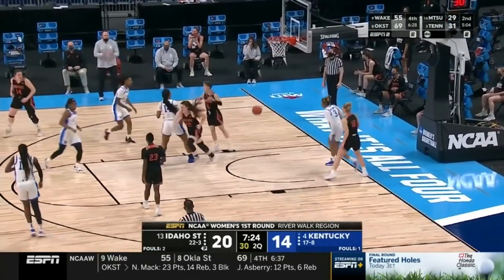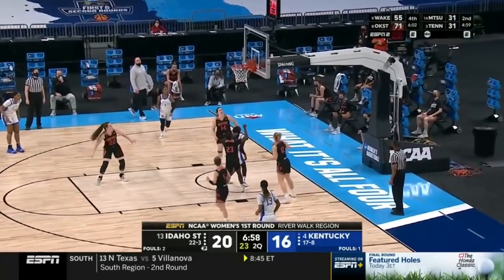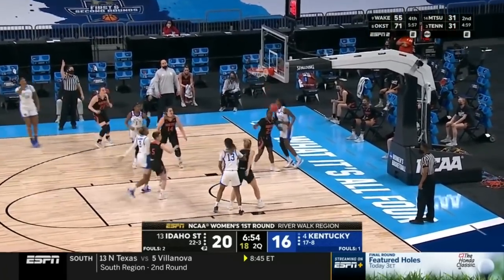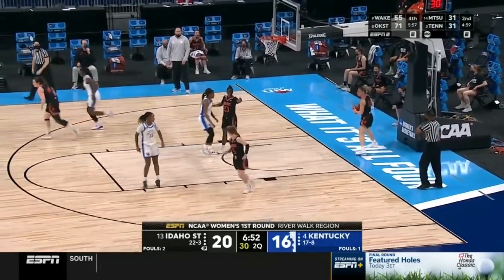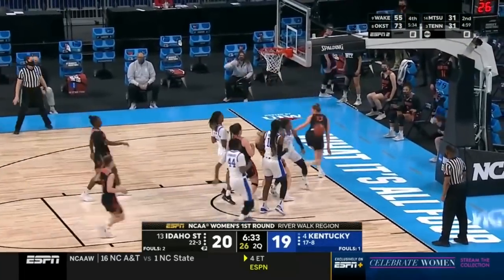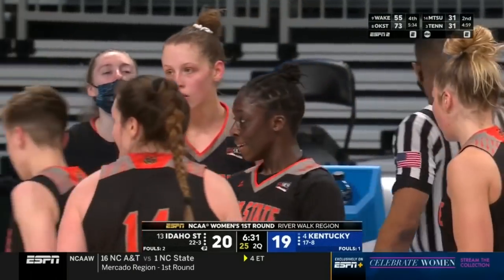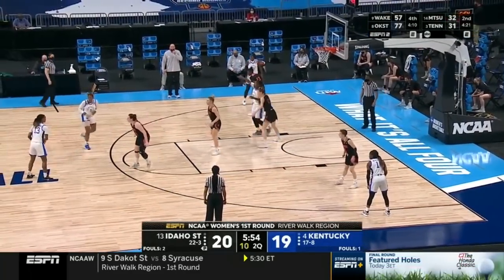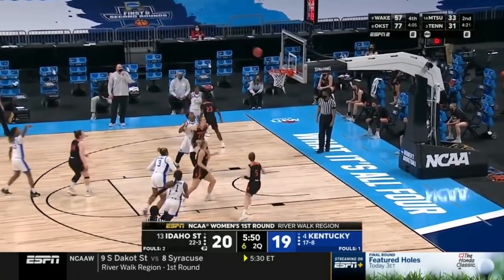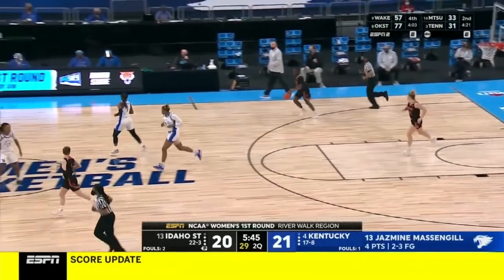Massengill. Yes. Howard splits the double team. Saves her own rebound out to Tatiana Wyatt. That was huge. See, right there, I would have liked 8 offensive boards, turn that into 9 points, where Idaho State, 0 offensive second chances. Jasmine Massengill hits just inside the 3-point line.